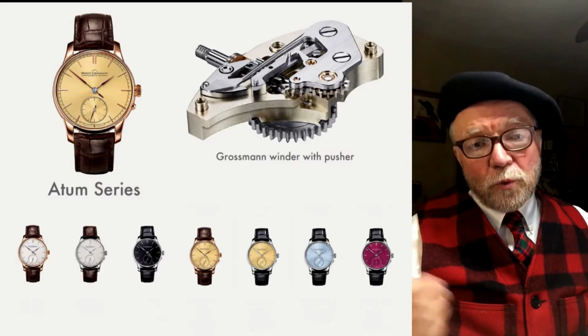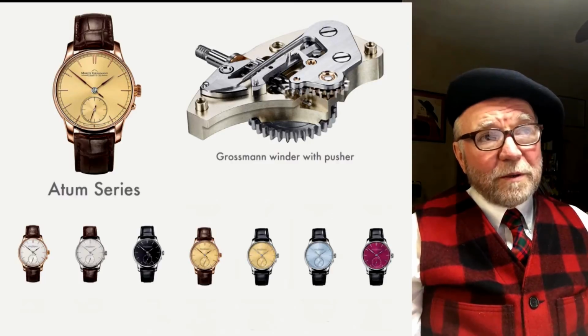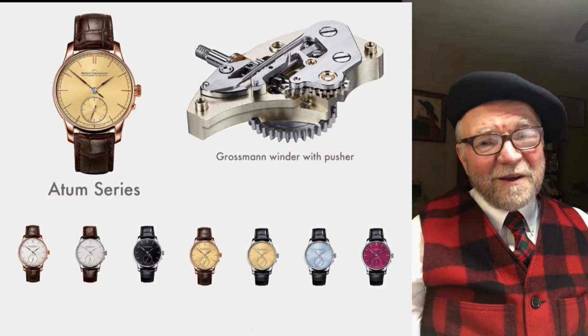They're probably called the Atum or something like that. My pronunciation of German isn't any better than my pronunciation of French, and I love them. Both languages I like a lot.